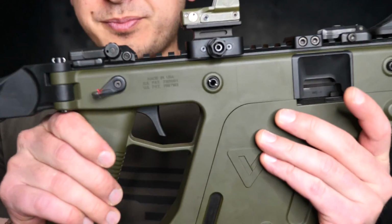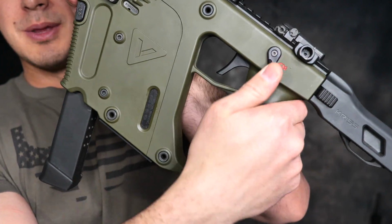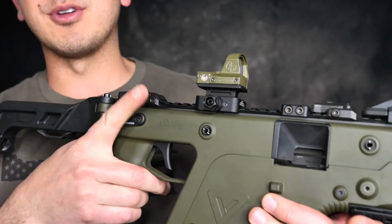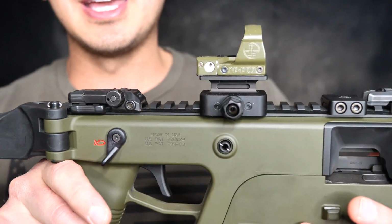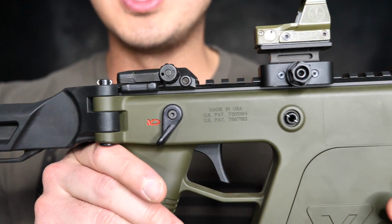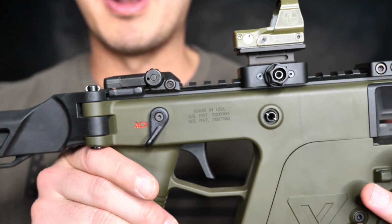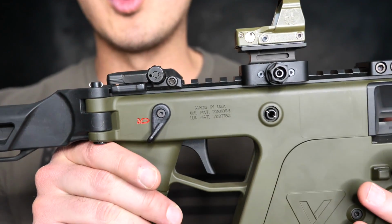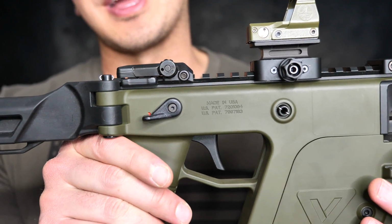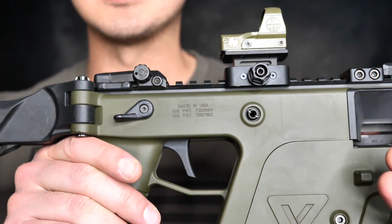it works all right. The safety is ambidextrous, so you can manipulate it from either side if you want, like that. But there's no detents. There's like maybe a little bit of a detent, but I would love to feel more positive engagement one way or the other. Right now it's just kind of like slides into fire or slides into safe.